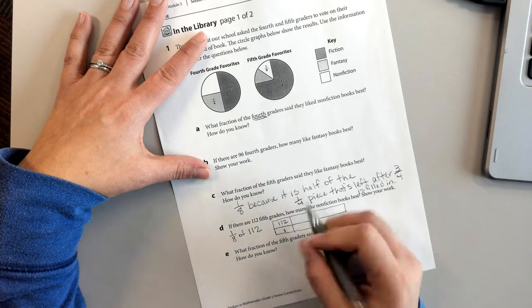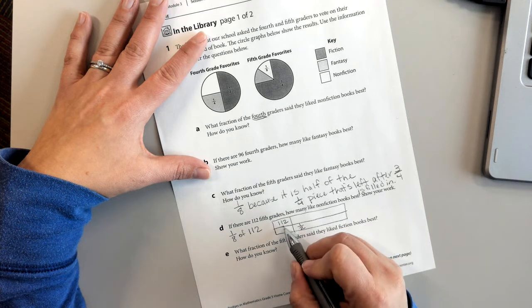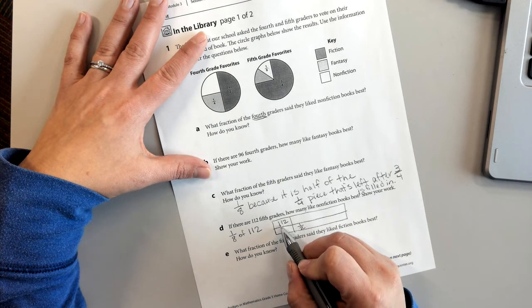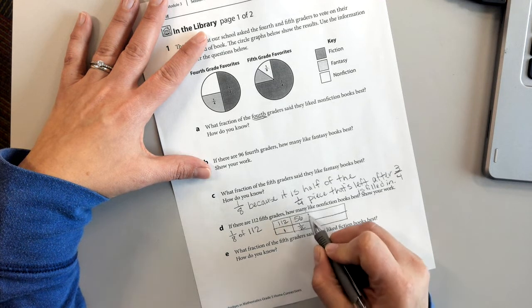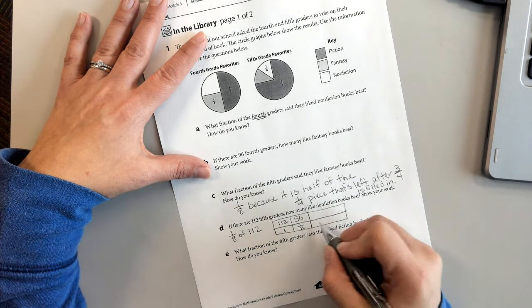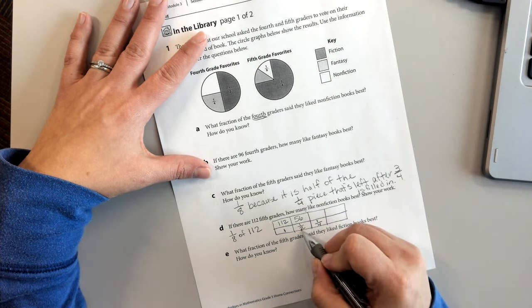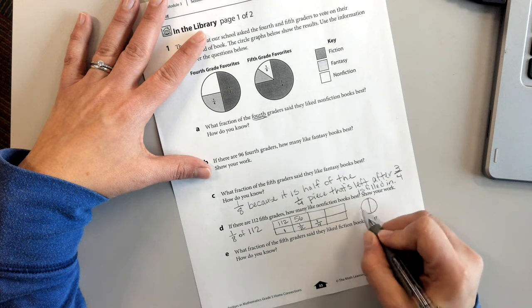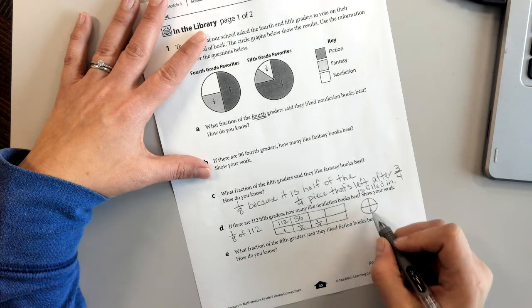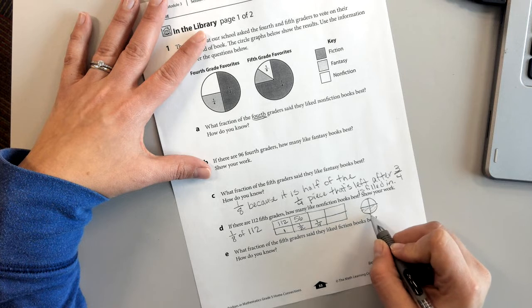And then 1/2 of 112, I'm going to divide that in half. So in order to divide it in half, I'm going to think half of 100 is 50 and half of 12 is 6. So 56 is the same as 1/2. Then I'm going to go down to 1/4 because I know 1/4 is half of a half. And if you don't understand that, let's draw a chart here. Here's 1/4, here's 1/2, and this piece is 1/2 of my half.